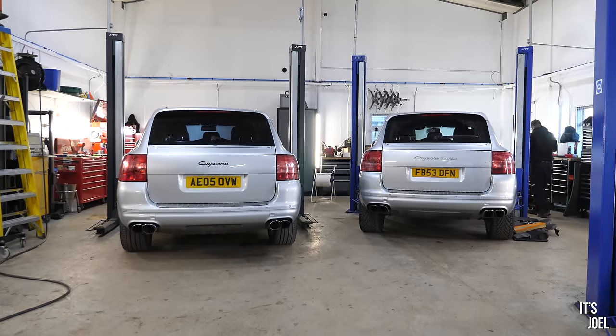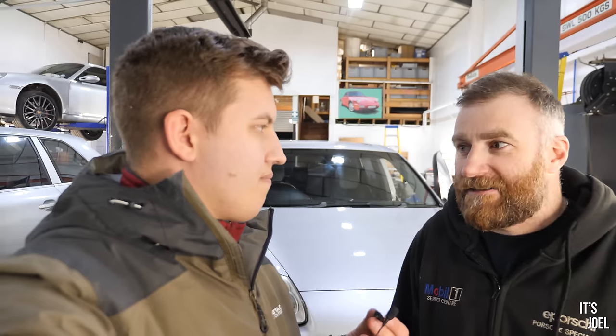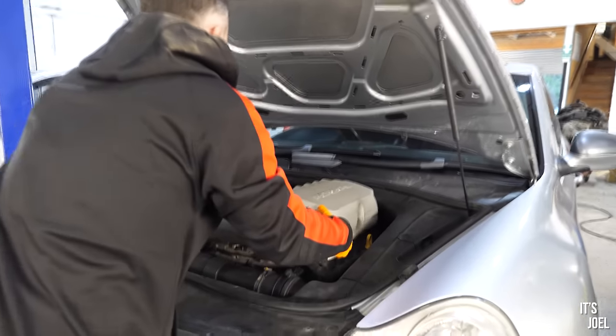Apart from the obvious stuff that we pointed out in the video, which, to be honest, is trivial compared to what you could end up buying one of these cars and need to spend on. I think you've done really well. Thank you. I think it was one of the driest engine bays I've ever seen on something this old. So I'm dead chuffed about that.